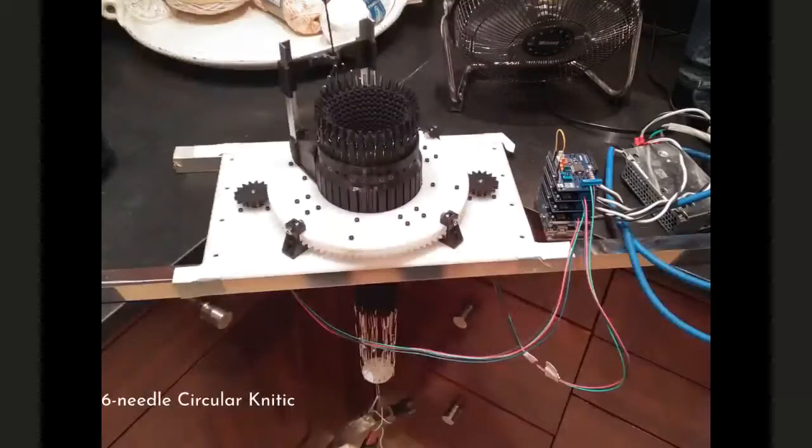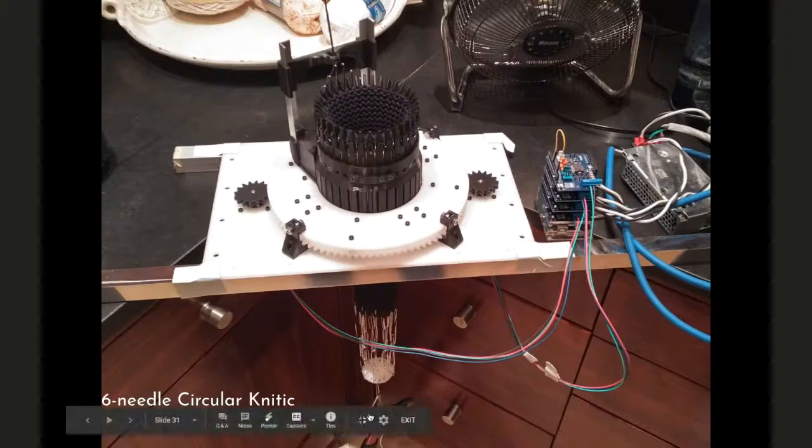And here they did it for a 36 needle circular knitting machine. So it's much smaller. And I love this kind of photos of total DIY, like probably in the kitchen, knitting with a hammer as a weight.